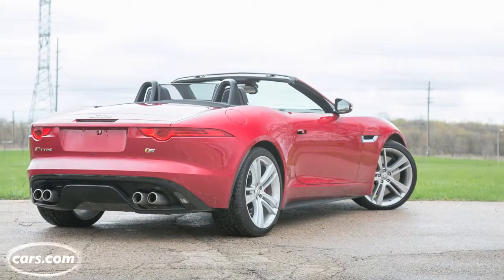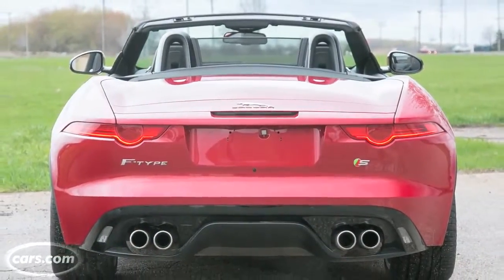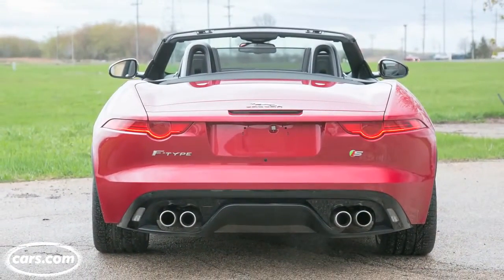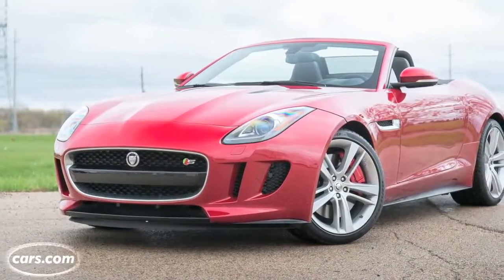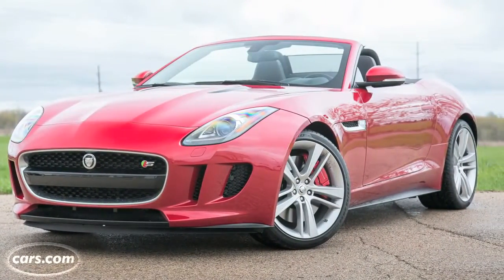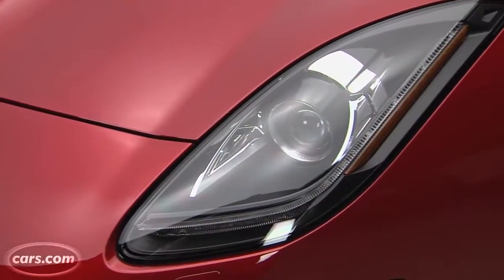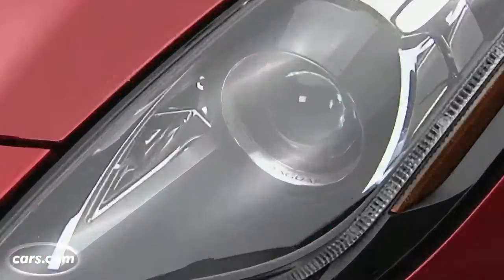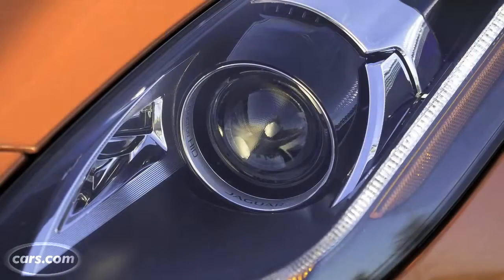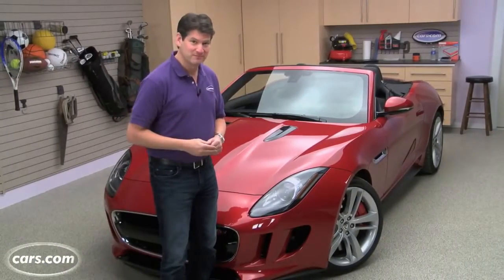Now, there are some changes in the styling of the F-Type, even when you compare it with a lot of the other modern designs in Jaguar's lineup. To my eye, it looks a little bit Japanese actually in front. But put Japan aside, the English designers actually say that one of the influences for the headlights was, and I'm not making this up, Darth Vader's TIE Fighter from Star Wars. I'm not sure I actually see it, but if you think about it, the Empire, full of Brits.